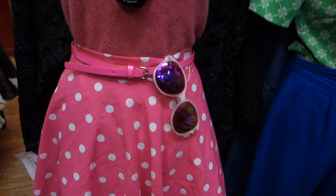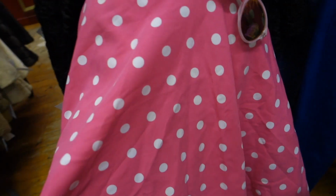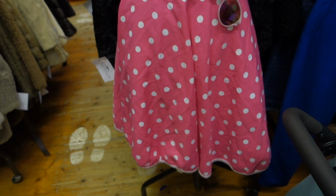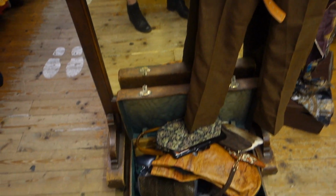I was so very tempted by this pink polka dot skirt. I thought it was just absolutely gorgeous. I did really like it, but it was a size 12 and I don't think that would fit me in my tiny little waist area, so I left it behind.